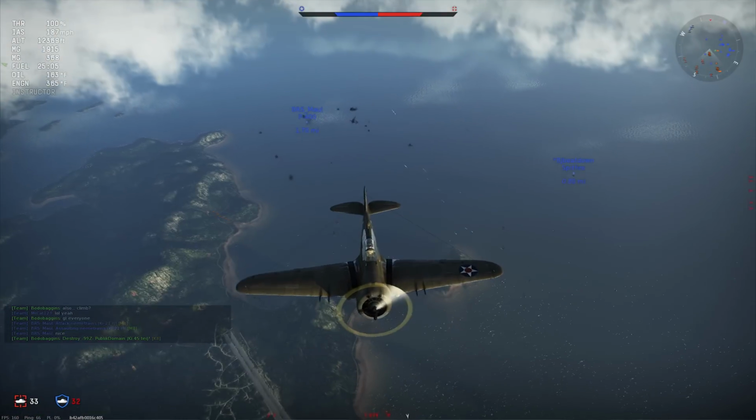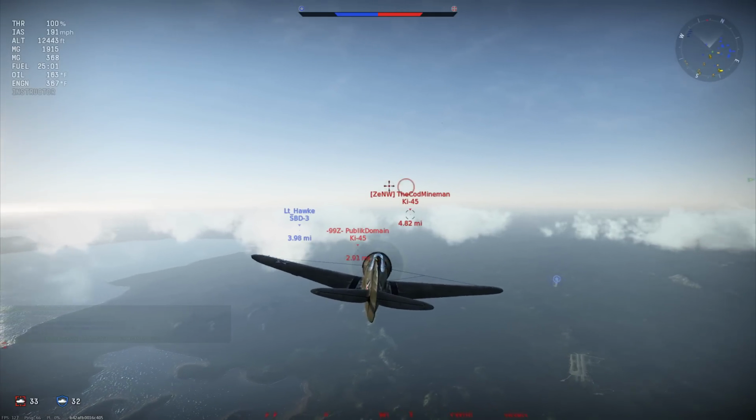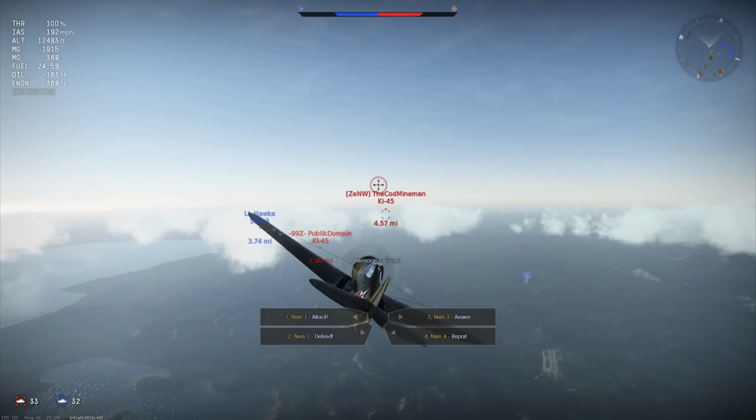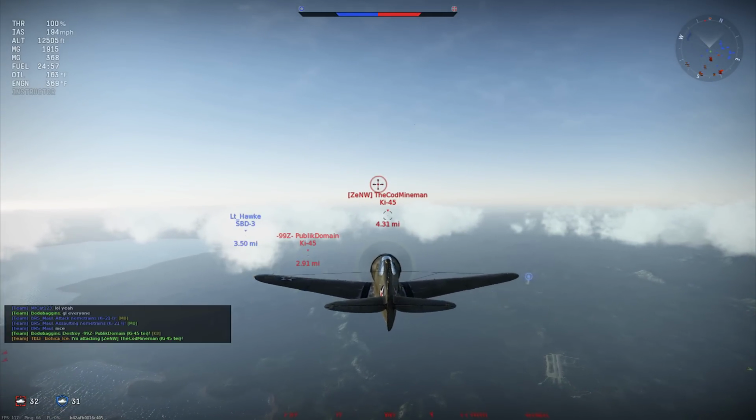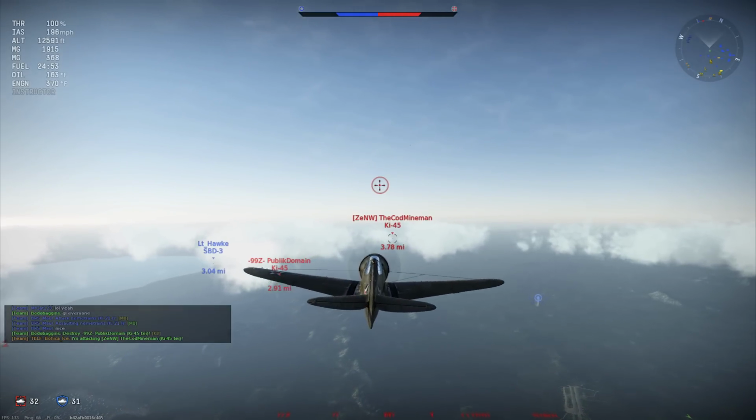version of the airplane. With these Curtis aircraft, you're going to see a lot of different names, a lot of different variations. It all kind of boils down to the same aircraft, just little bitty changes here and there that give you different names, so it can get a little bit confusing. You're just going to see a lot of terminology thrown around.